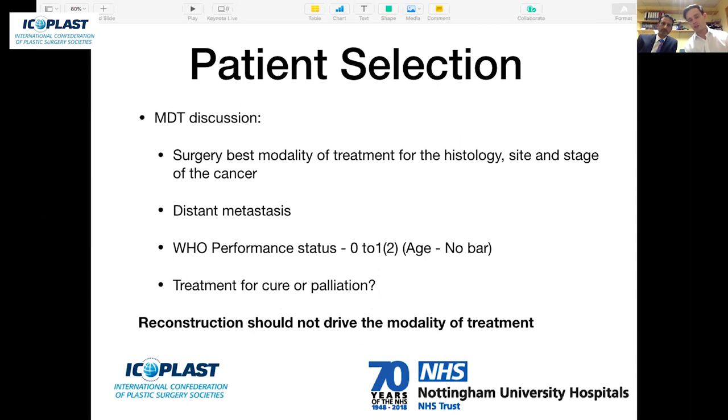When we've decided that surgery appears to be the best modality of treatment for histology, site and stage, and we've ruled out distant metastases or feel those can be treated aggressively with the aim of cure, we then want to look at whether the patient's fit enough to undergo surgery. The majority of patients we'd be treating would have a performance status of 0 to 1, although there are a fair number of patients we've operated on with a performance status of 2. But one of the things we feel quite strongly is that age isn't a bar to surgical treatment, and it certainly isn't a bar to any reconstructive planning or free flaps. There are a number of good papers out there that show excellent survival of free flaps, even in elderly patients.